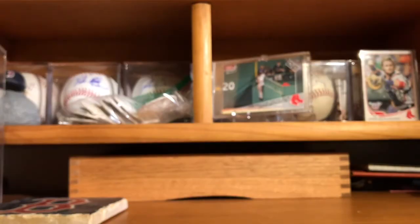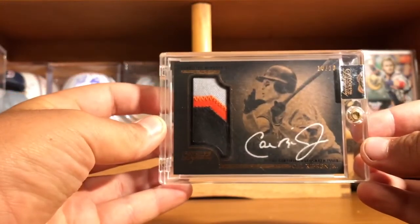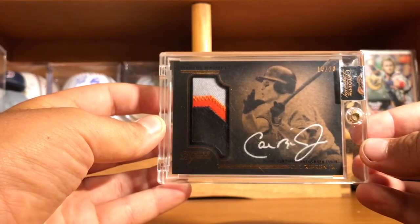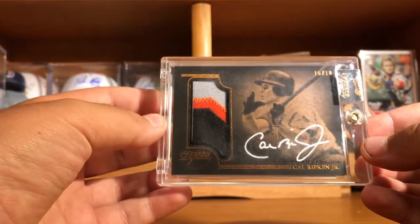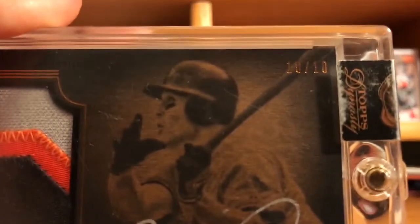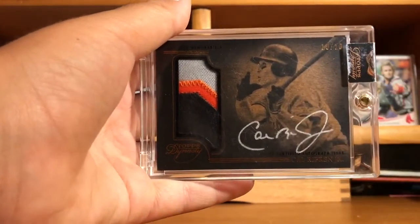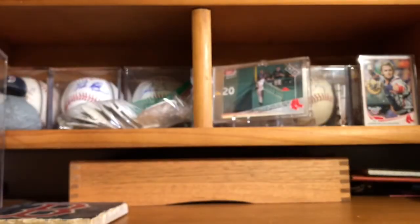And then my last pickup, probably the best one out of all of them, is this Cal Ripken 3-color patch Topps Dynasty autograph, numbered 10 of 10. See the numbering right there. Yeah, with the Dynasty sticker right there. And then, yeah, really clean autograph for a really great player. So, yeah, that's really cool.